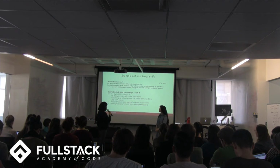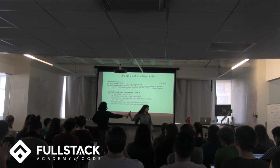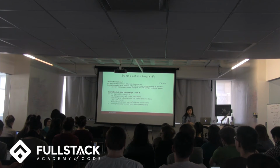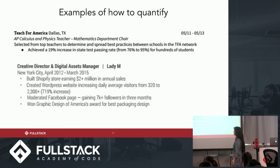Achieved a 19% increase in state test passing rate from 76% to 95% for hundreds of students. Yay, thank you for volunteering. Okay, so how do we feel about that? Very confused. Well, not all of us are going to understand physics teacher stuff, but you see the numbers, right? 19% increase. Went from 76% to 95%. All of this is increases, right? You are making something better.